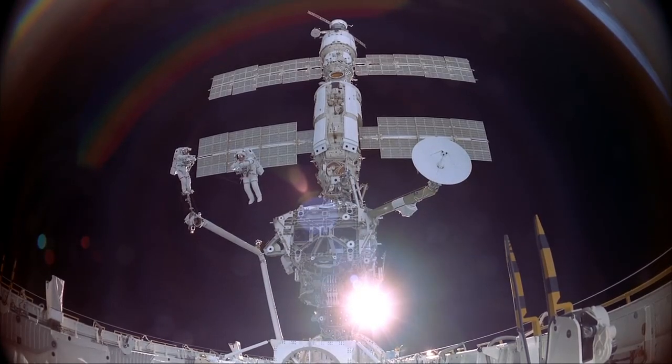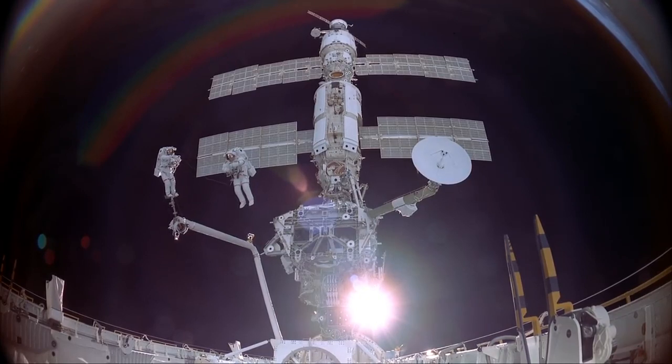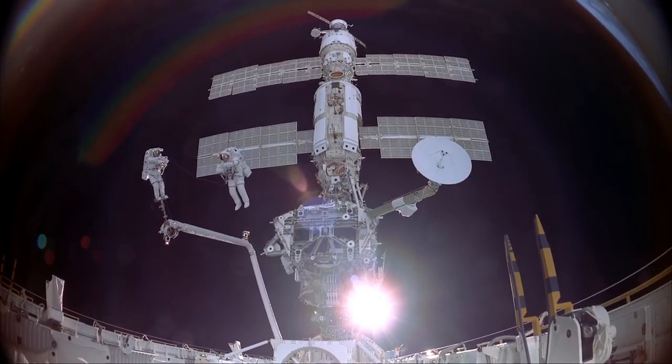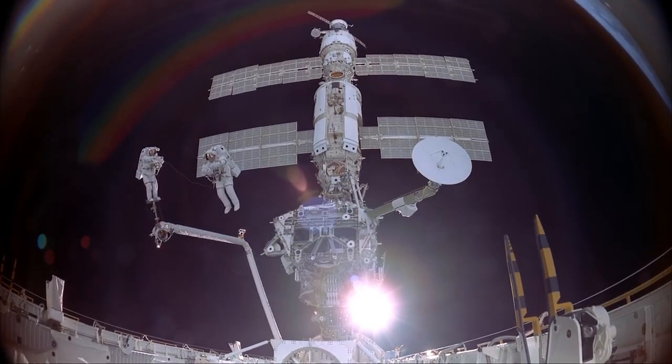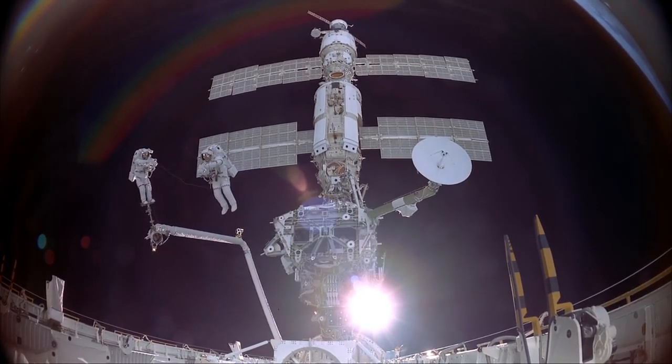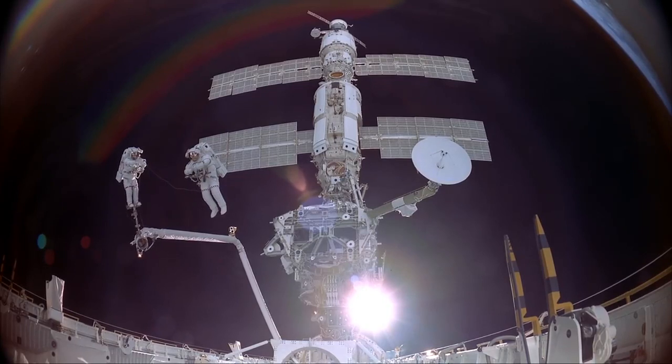Jeff is riding on the arm, watching, in case anything goes wrong. LA, flying on the right, is now powered by his jetpack. Just in case, he's attached by a thin wire. But he didn't need it after all. The test is a great success.